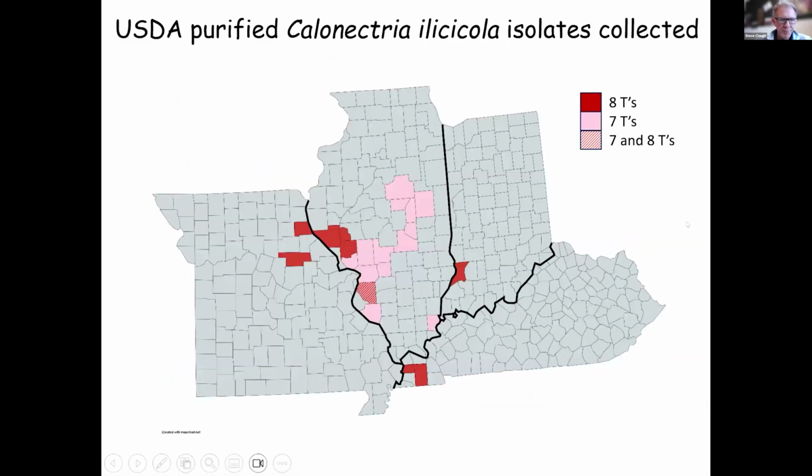Okay, so a summary of that would be, the ones that had the 8 Ts came from Pike County and some neighboring counties, as well as ones in Missouri, Indiana, and Kentucky, whereas the rest all had the 7 T isolate. And down here in St. Clair County, we saw both of them.